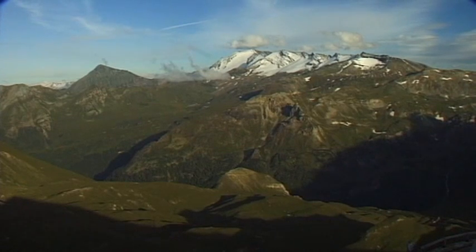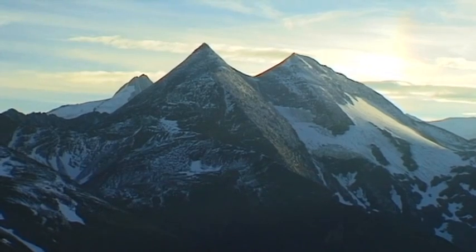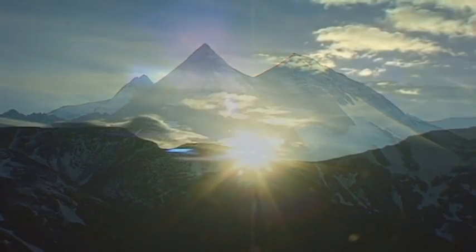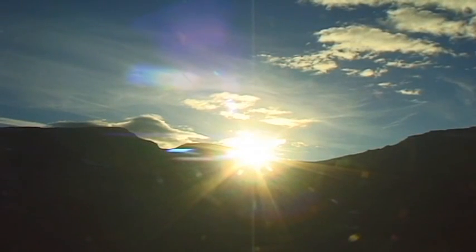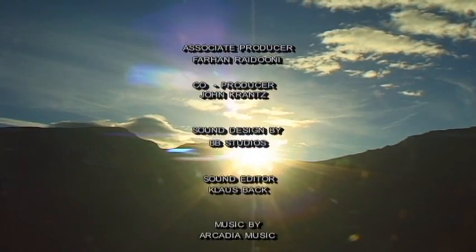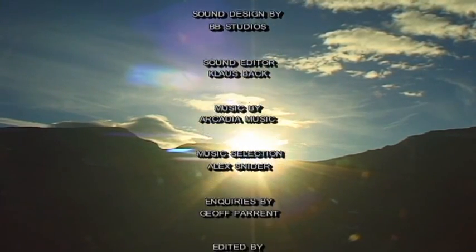Despite the gradual encroachment of man, the natural splendour and variety of landscapes that are to be found within the Hohe Tauern National Park have most certainly withstood the test of time. It continues to be one of the most beautiful of the Alpine regions.